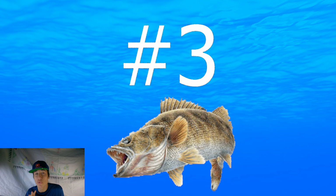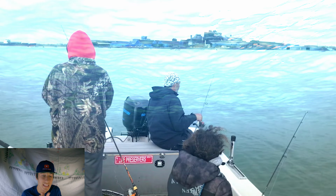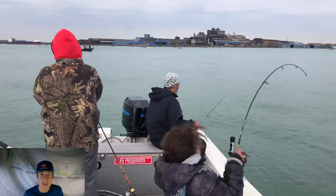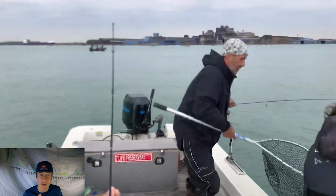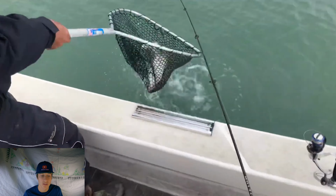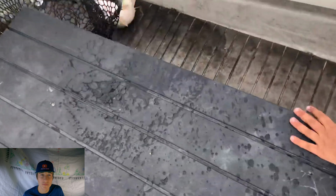Now coming in at number 3, this fish right here was the biggest walleye we caught on film, but not the biggest we caught of the year. We weren't filming every day, but this day specifically we caught this monster on film. Quick short fight, beautiful fish though. That's a good one for the video.